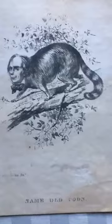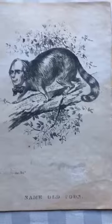Stone. And it's meant to say he's a Whig like other Whigs. He's going to continue Whig policies. So that's a political cartoon.